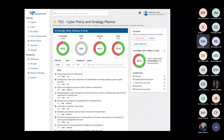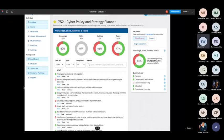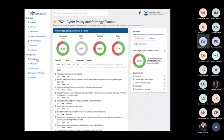Obviously, you can dive deep into all the ways that an individual can manage their own career, but it's all predicated on having a framework like the DCWF that has core and additional knowledge, skills, ability, and tasks defined, right? Because that starts to really inform me what I will be doing in that role, and is it a match for me? All right, so I'm going to jump over to the organizational manager.